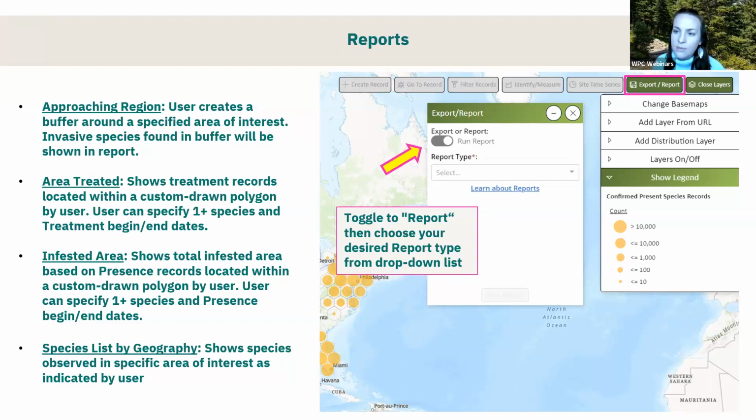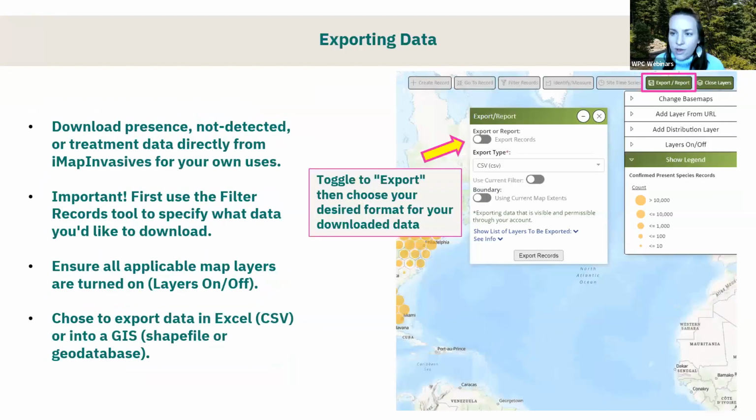So that is all the different options that you have in iMapInvasives. And then also, again, that ability to export data directly from the platform. You can download presence, not detected, or treatment data. It's important to make sure that you are using that filter records tool first to specify what data it is that you want to actually download, and then also making sure that all of your applicable mapping layers are turned on in the database in order for that download to pull the data that you're most interested in.